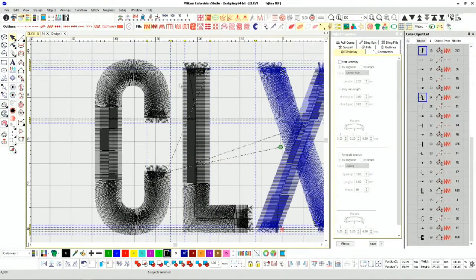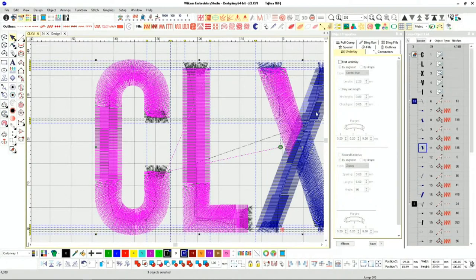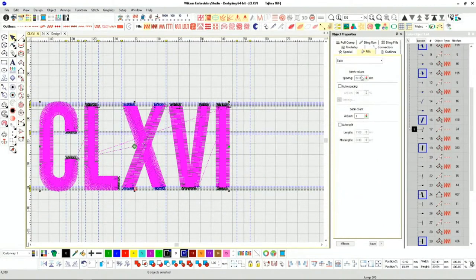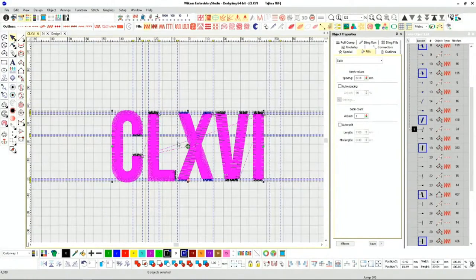Right, select all your sand. Actually, I could just select them like this. These are the easy ones to get. So select your sand stitches, your main ones, right? So zero underlay. You go into the fills. Everything is 0.18. Okay, so that's really the big ones right there. All right, so that's what I'm talking about when you're confirming your settings.